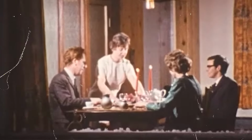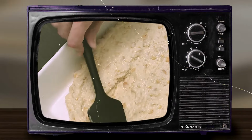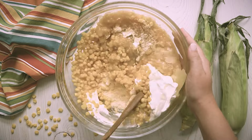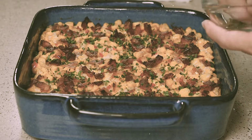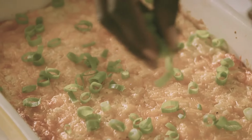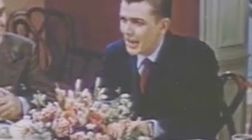Some families jazzed it up with a pinch of sugar or shredded cheese. Others poured it straight into a Pyrex dish just as it was. No matter the version, the result was always the same: a soft, custardy bake that paired perfectly with ham, roast chicken, or even meatloaf night. It wasn't just food, it was the taste of Sunday dinners and neighborhood gatherings.